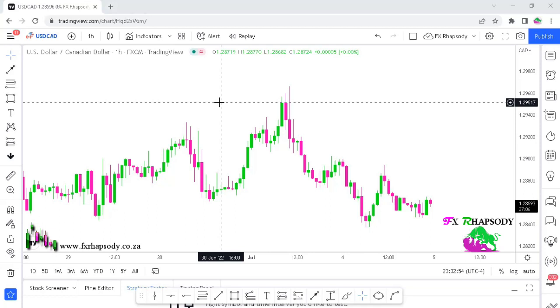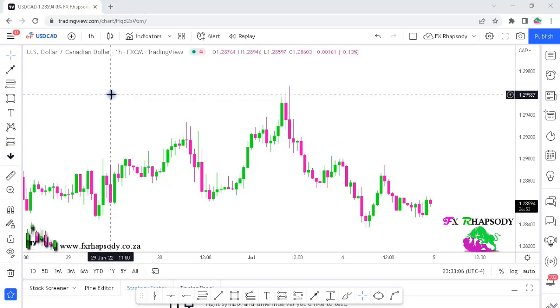Okay, so first day is done of the week. Did some analysis over the weekend, and I just want to show you some nice pips you could have caught already after the first day. We're starting off with the US dollar, Canadian dollar.